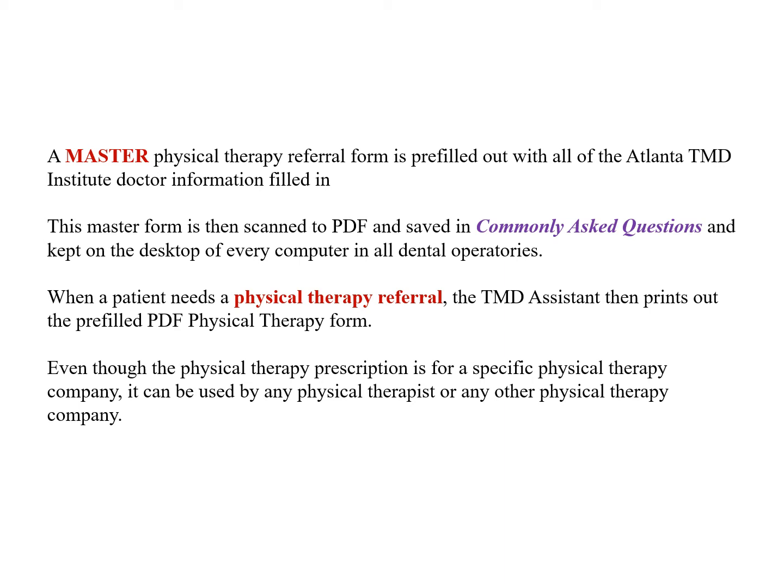So a master physical therapy referral form is pre-filled out with all of the Atlanta TMD Institute doctor information filled in. So this is the doctor information. It's the same. I'm the same doctor no matter what. All of it, on all the prescriptions, it's going to be the same because it's the same referring doctor, me, right? So Atlanta TMD Institute, our telephone number, all doctor information is the same.